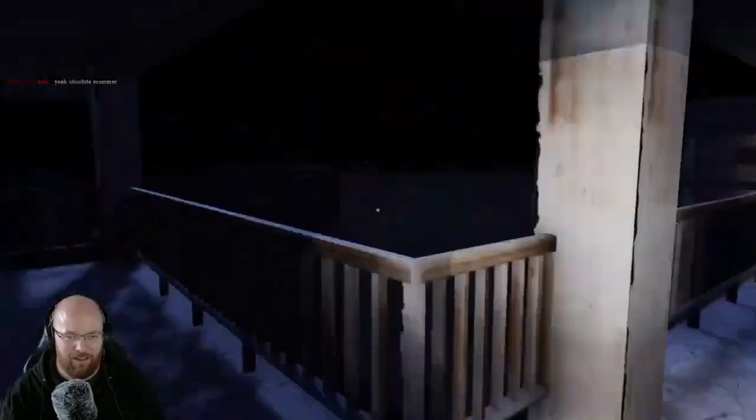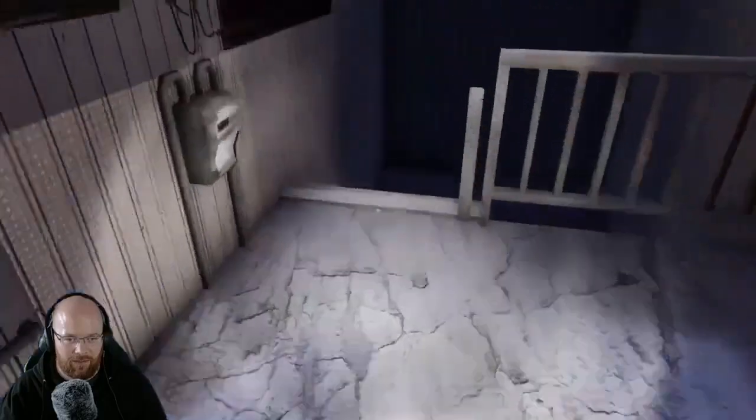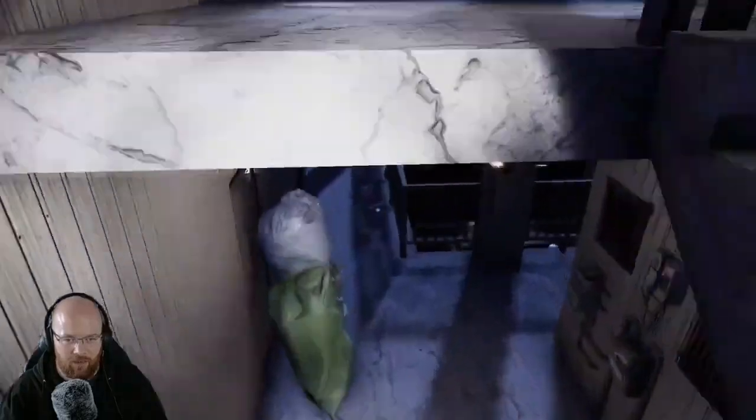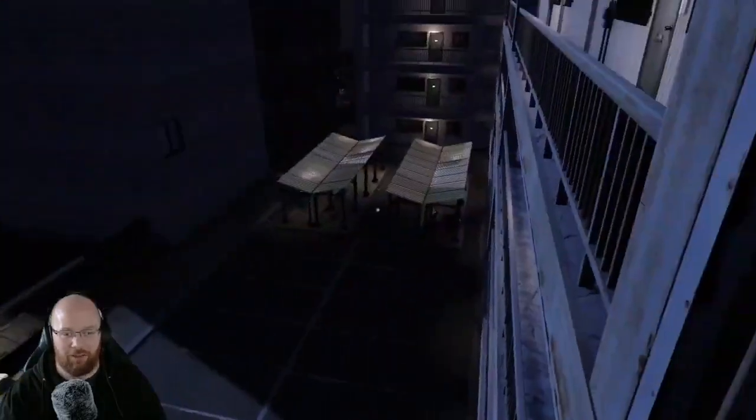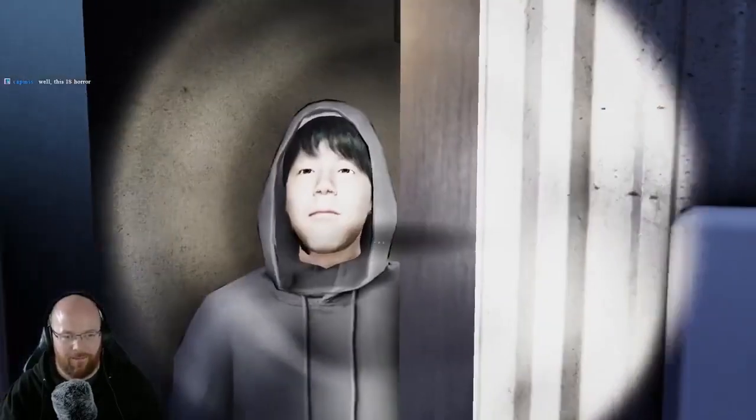I was promised a horror game, not some sort of gambling racket. Oh, shit. I'm going the wrong way. Wee. So far, the cat and the dog have been the only saving grace. Oh, mate.